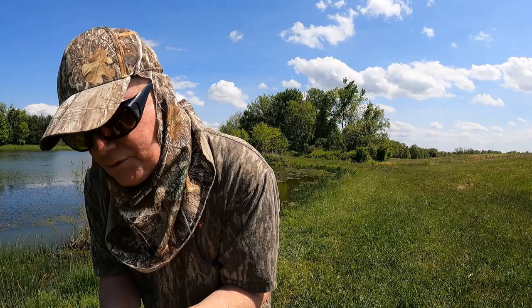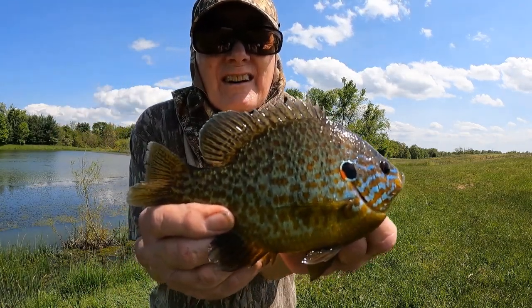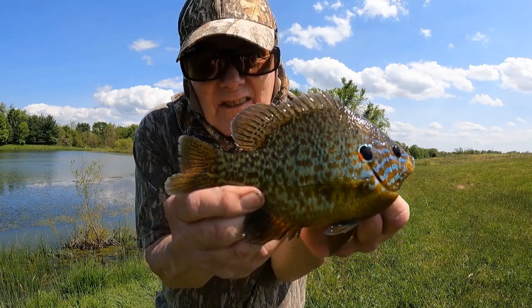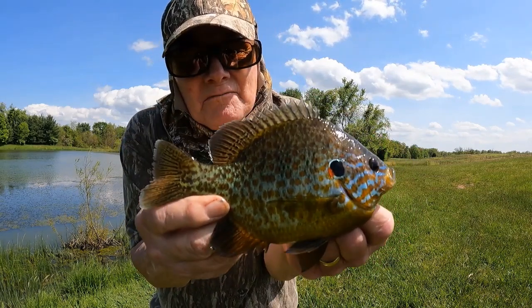All right, we just picked up another nice pumpkin seed, brilliant little fish, and like I say, probably about 7.5 inches long, not much more. We're going to try and get some bigger ones.